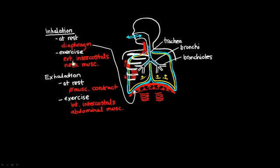During exercise, the external intercostals, those ones over there, pull the rib cage upward and outward, thereby further increasing the volume of the thoracic cage or the thoracic cavity, and the muscles of the neck also pull up on the clavicle, and that further increases the volume here. During exhalation at rest on the couch, nothing contracts. The diaphragm just relaxes and moves back into its original position.